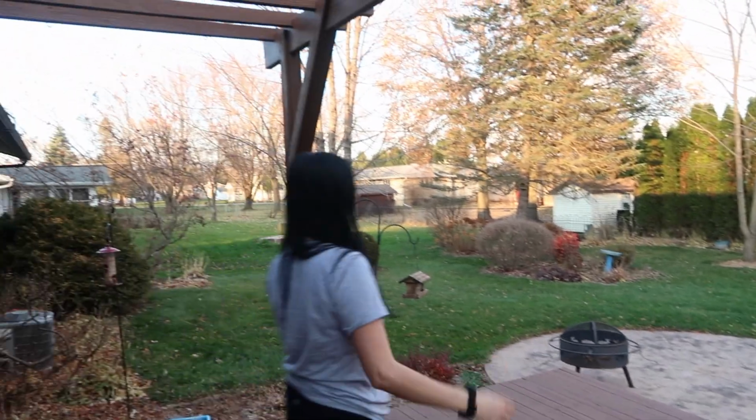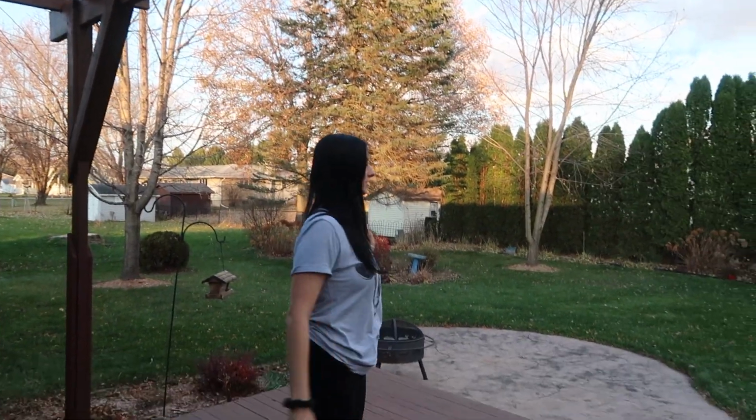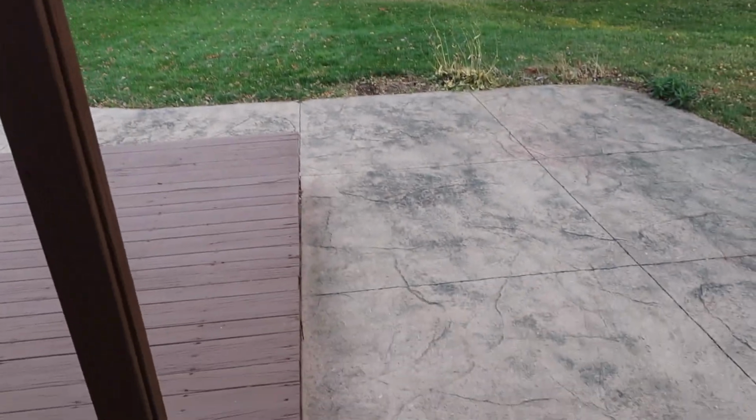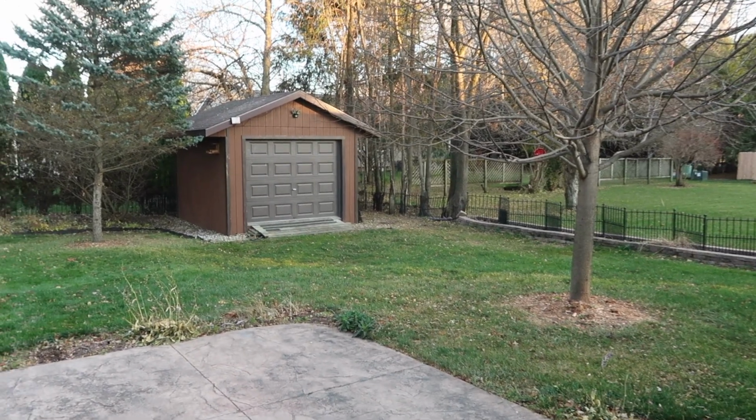Let's go outside for a tour of the backyard. So we have a really nice deck and patio space, as well as they left us this little fire pit here, which is super cool. We're gonna have lots of fires in the summer. And then we have a shed back there where we keep our lawnmower.